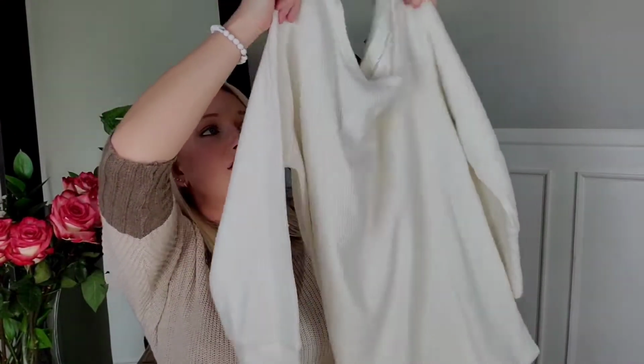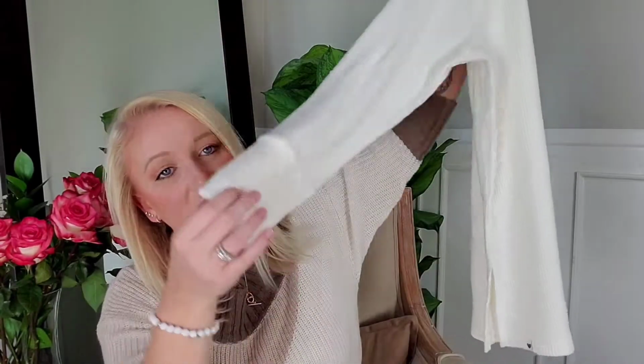Same color. It's this beautiful cream color. It's in this ribbed material. Again, it's oversized. Let's see, this is a small. So if you order online, this runs really, really big. But I thought it would be so cute as a casual lounge around the house outfit, you know, not really do much. Or if you wanted, you could still wear it out in public and it not look like pajamas.